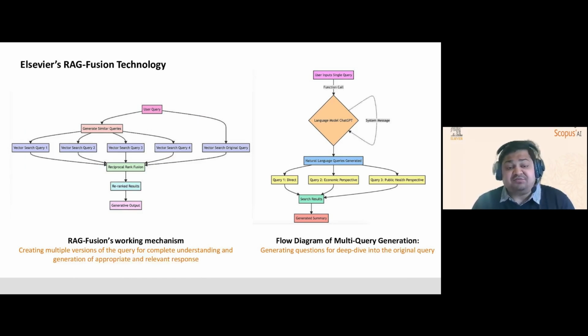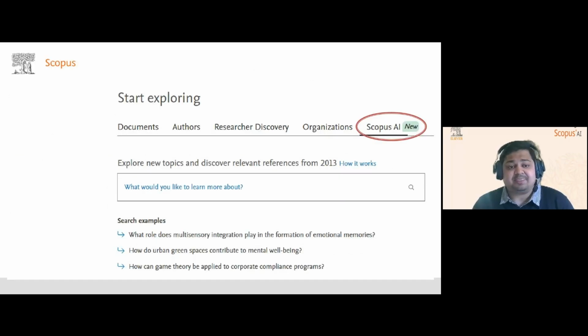Elsevier's Scopus AI was the first to pioneer the novel RAG fusion technology that aspires to bridge the gap between what users explicitly ask and what they intend to ask, inching closer to uncovering the transformative knowledge that typically remains hidden. By generating multiple user queries and re-ranking the results, RAG fusion technology addresses gaps and uses reciprocal rank fusion and custom vector score weighing for comprehensive, accurate results. The system also suggests further questions to deep dive into the topic, considering the direct impact, economic perspective, and public health perspective wherever relevant. This forms the foundation of our latest cutting edge Gen AI driven academic tool, Scopus AI.